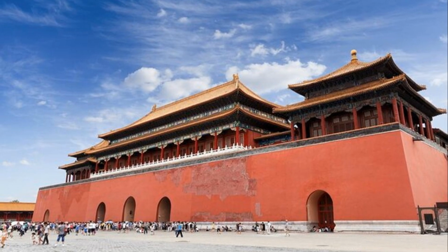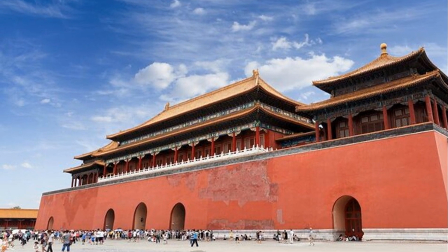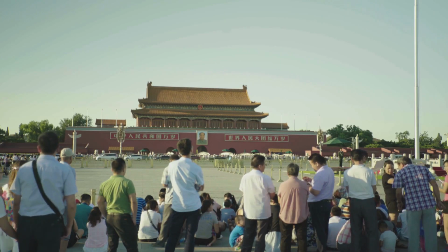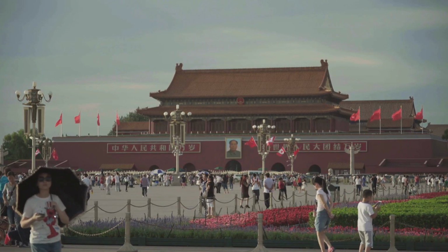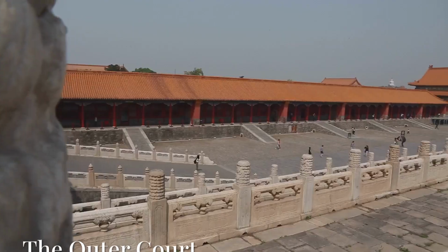The Meridian Gate, or Wumen in Chinese, is the main gate of the Forbidden City. It had 3 openings. Only the emperor could go through the middle one. It was the place where the emperor issued imperial edicts and battle orders. The Meridian Gate is the entrance for Forbidden City visits. Visitors need to pass through Tiananmen, also known as the Gate of Heavenly Peace, to reach the Meridian Gate.